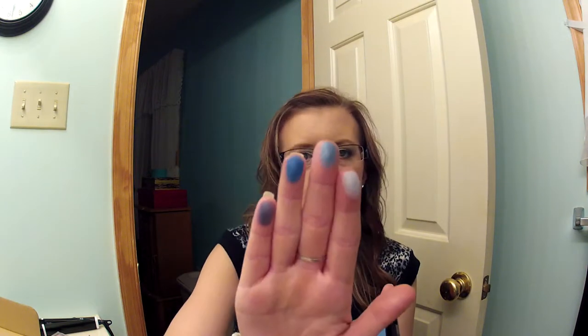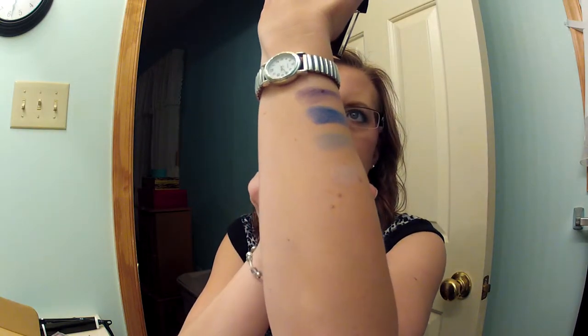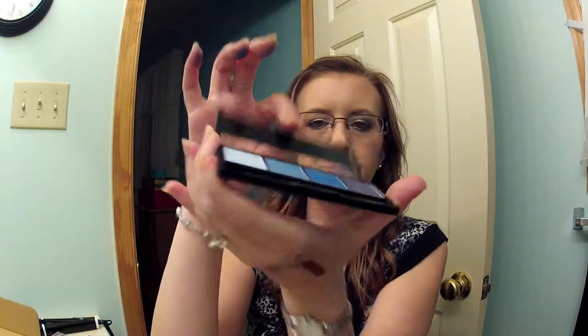So these are pretty darn pigmented. She sent me another one of these Australis eyeshadow palettes, and they were also really pretty like that. Can you see them on my arm? I'm sorry, I'm totally running out of room to swatch. Those are really, really pretty. I really like wearing blue underneath my eye and by my waterline. That's my favorite place to wear blue eyeshadow.